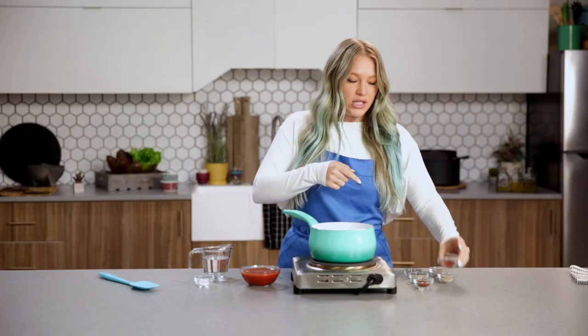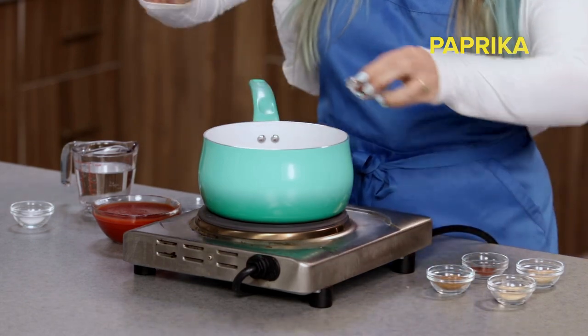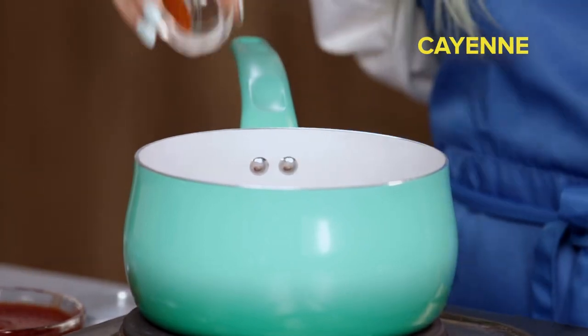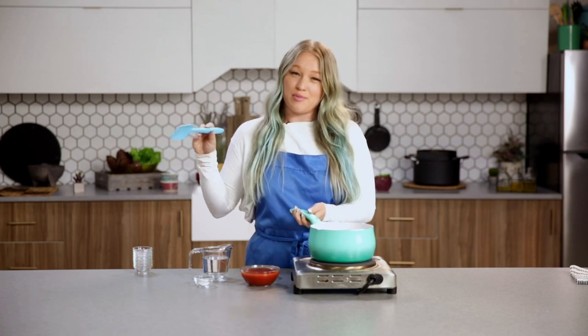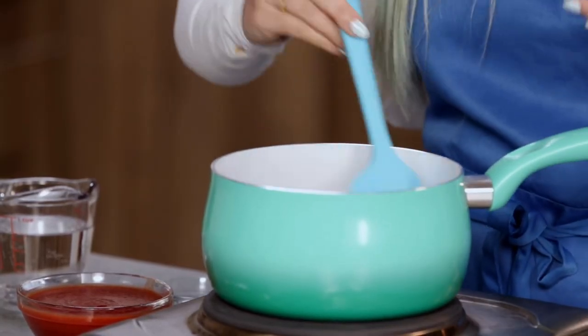So to start, I'm going to bloom our spices. We've got some paprika, some chili powder, some garlic powder, some cumin, onion powder, and cayenne. I should add that this is just my interpretation of the Taco Bell red sauce. The real recipe is also a secret, but I think I can give them a run for their money. So I'm just blooming these spices in a little bit of oil until they're nice and fragrant.